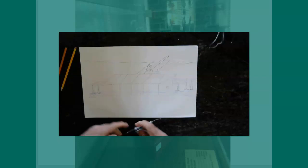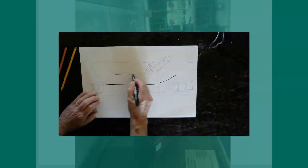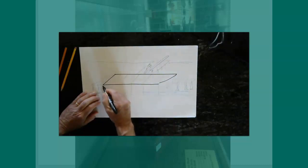Let me fill in this diagram here. So I've got it lightly and loosely sketched out here. I'm going to put a ship tied up at the dock here.